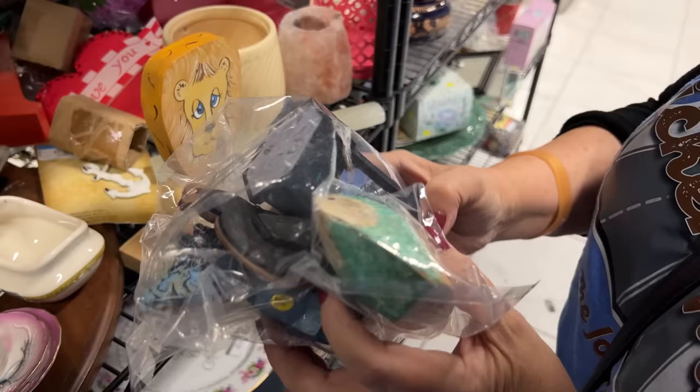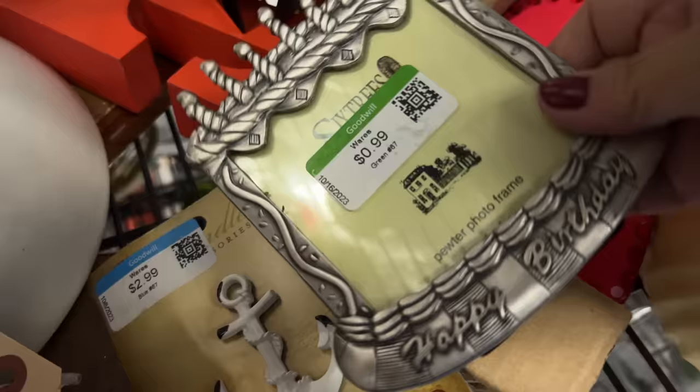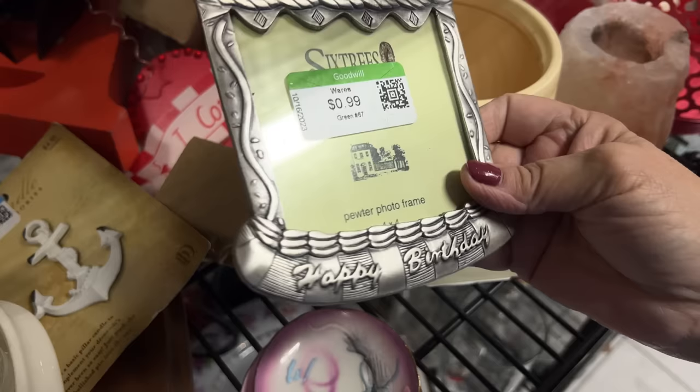The fish is fun, a little tiny ornament. So I think we'll pick this up. How much is the bag? $5.99. All right. Oh, look at this. A pewter picture frame. Happy birthday for 99 cents. That's a good pickup. That's very nice because everyone has birthdays, so it's not that specific. Very, very nice. I'll grab that.